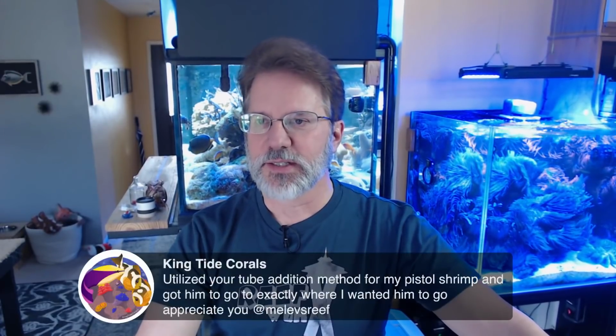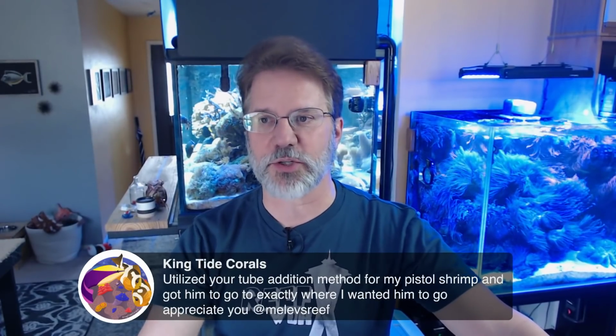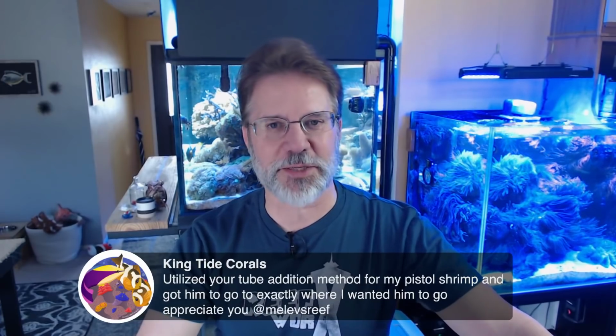Oh, neat. King Tide Coral says, I utilized your tube addition method for my pistol shrimp and got him to go exactly where I wanted him to go. I appreciate you, Nios Reef. I'm glad that helped you. Yeah, I did that years ago with the skunk clownfish, and people ask me, how are they doing? I still have all 11. They're still doing their thing, and they're living in the right spot, which is great.